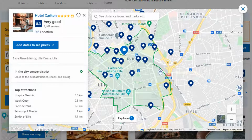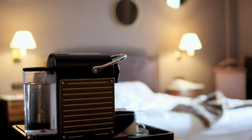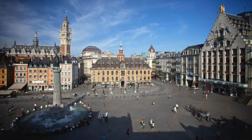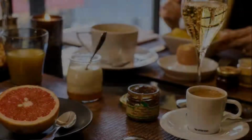Number 9. It is a 4-star hotel. The location of this hotel is good and the guests love walking around the neighborhood. Check-in time is 4 p.m. and check-out time is 12 p.m. Guests are required to show a photo ID and credit card at check-in. Pets are allowed in this hotel.